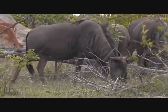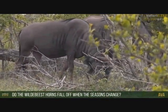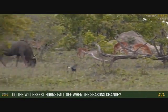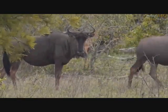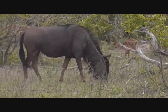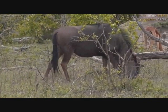Ava, you're curious if the wildebeest horns fall off as the seasons change. So Ava, I'm going to guess that where you live you have deer. So those deer have antlers and they fall off with the season. Our antelope that we have here have horns that just grow once. So if they break off, they won't fall off, but if they break off, that's it. They don't grow again. That female is looking very pregnant.